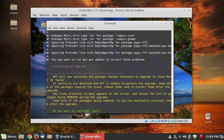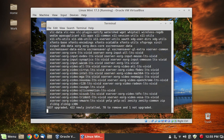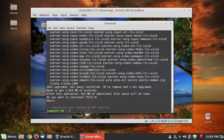Apt is now going to calculate the package changes necessary. Yes, I'd like to continue. Let's see what this does. And no, well, actually, you do have to type the Y because the Y isn't capitalized. If it was a capital Y there, then you could just hit enter. Let's see what we got here. Yes, let's go ahead and do it.